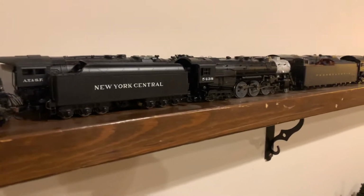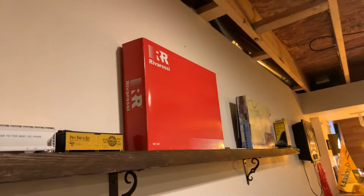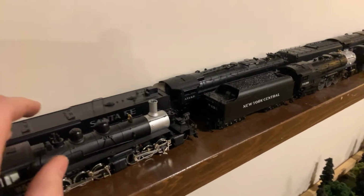One of my Hudsons, the one that I just did a video review on. The box I keep up here because it's absolutely massive. Like, look, it's even bigger than my BLI boxes. Anyways, back behind this guy, we've got a Santa Fe 484 Northern, also Bachmann, been with me for many years.